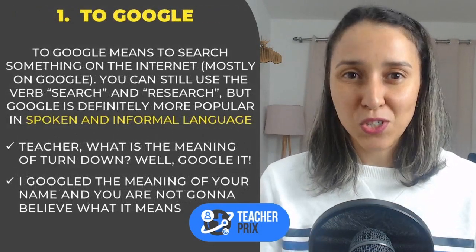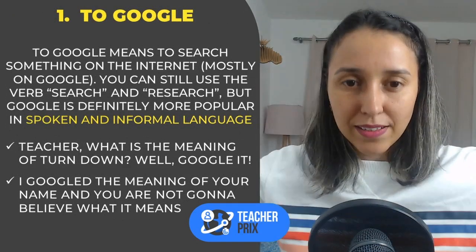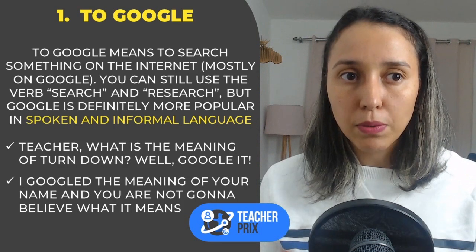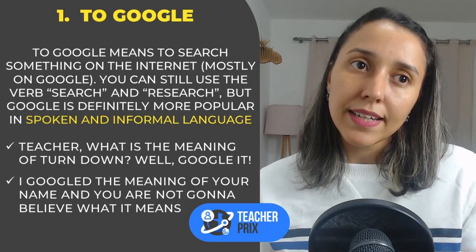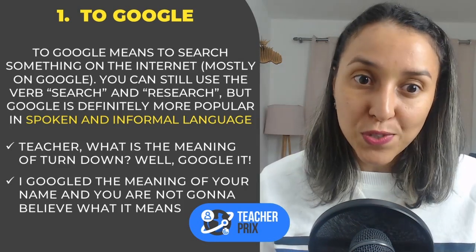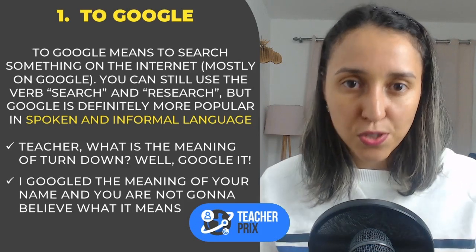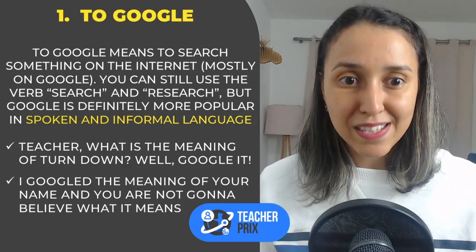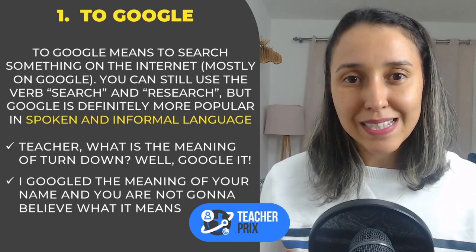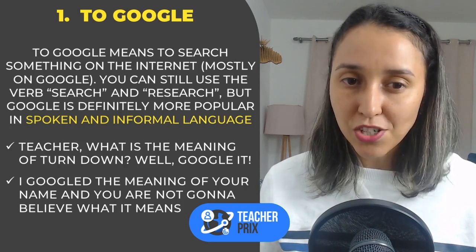Now, the first one is to Google. Google is a website, a company, like, whoa, man. But Google has become such a popular search website that it became a verb to search things, to search something on the internet, to research something. So you can use the word Google as a verb. Okay, so this is a modern way to say you are searching for information on the internet.